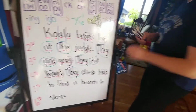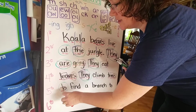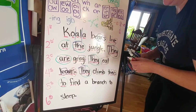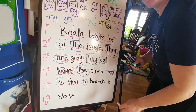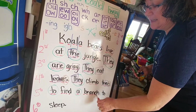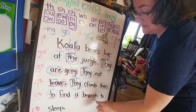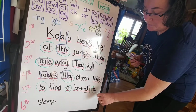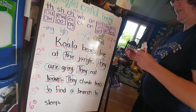Let's go down to the fifth line. Sight word two. T-O. Find, let's spell it, F-I-N-D. Sight word A, my favorite, spell it with me. A, what's the word? A, A-A-A. Branch, B-R-A-N-C-H, branch. What letter pair? Yeah, C-H at the very end. And two, sight word two, spell it, T-O, two.